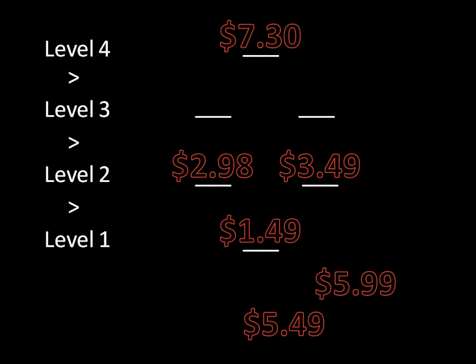Consider this. We could put the $2.98 ground cinnamon and $3.49 frozen pizza on top of the $1.49 at level 2, and this would make level 2 greater than level 1, and we'd win $1,000 as a result. But we could also rearrange things like this, and still win $1,000. The only difference is that by moving the $1.49 corn to the second level, we've made it easier to make level 3 more expensive than level 2.